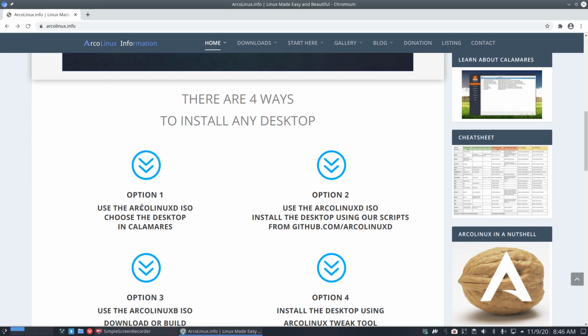1. Use the ArcoLinux D ISO. Choose during the installation. Calamares gives you the choice of desktops. If you forget to install a desktop, you end up in a black screen, right? So it's about making the right decisions. Maybe you would like to end up in a black screen. That's option 2.